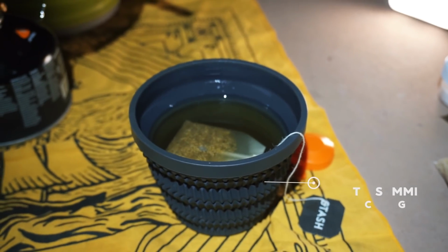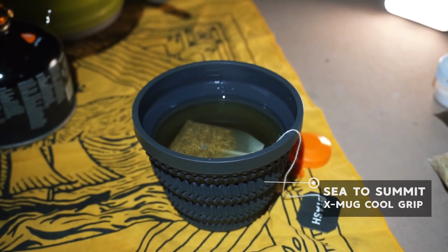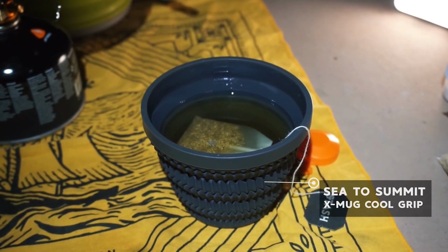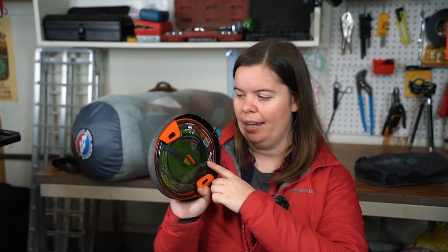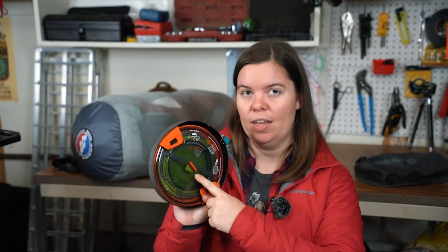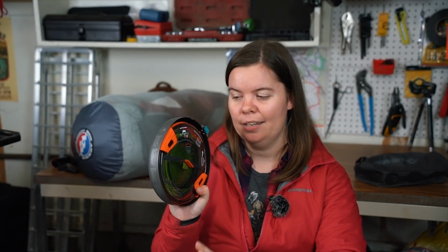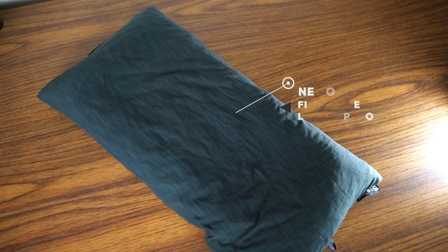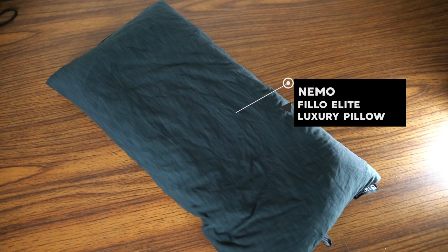I will also tack on here at the end the X mug because it's super affordable and it will fit in this kit. You have the Alpha Pan, the X pot, the X kettle. I have the regular X cup in there, but you can fit the X mug inside of the X kettle in this whole setup. Next on my list is my Nemo Philo Elite Luxury Pillow.